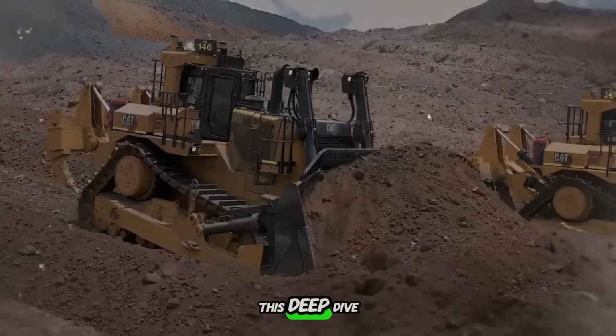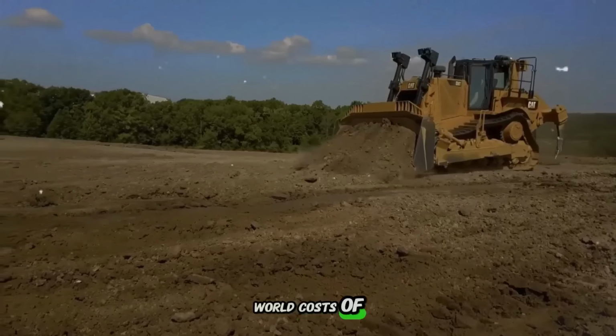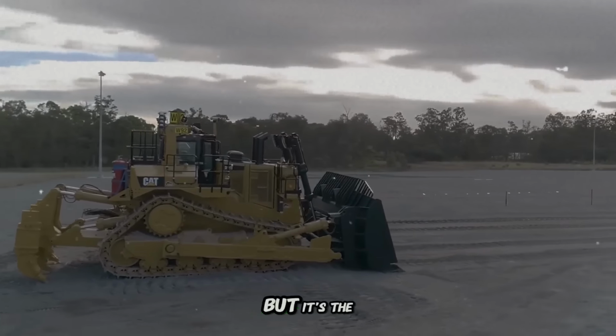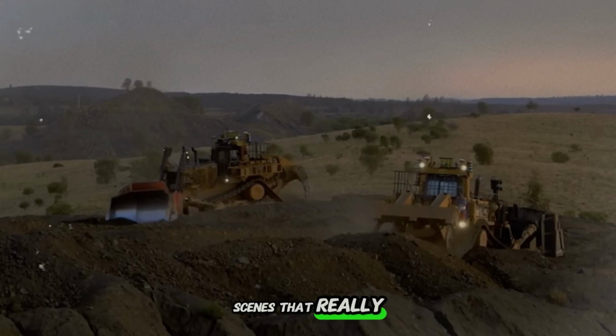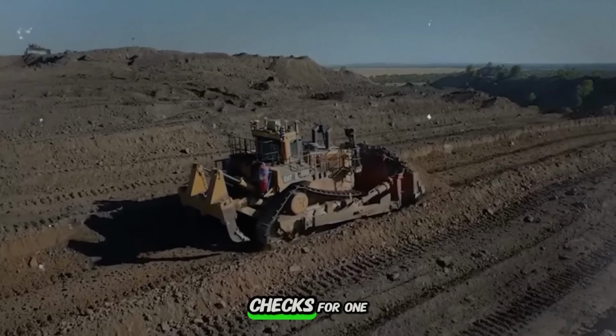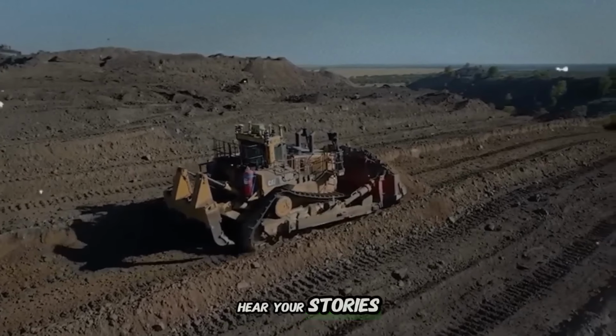Thanks for taking this deep dive into the real-world costs of the heavy iron. It's easy to look at these machines and see the power, but it's the numbers behind the scenes that really tell the story. If you've ever worked around a D11 or had to sign the checks for one, we'd love to hear your stories in the comments.